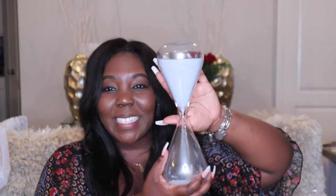So yeah, I got this hourglass and it was on sale for $7. I was so happy when I found this because I literally was about to spend about $40 on one of these. I'm so happy I found this. Thank you, Home Goods. Thank you.